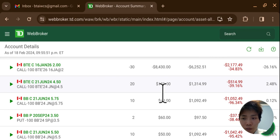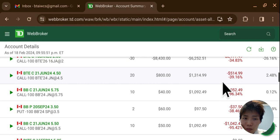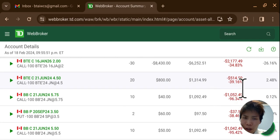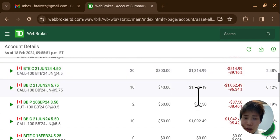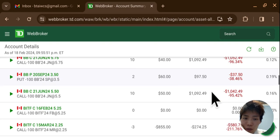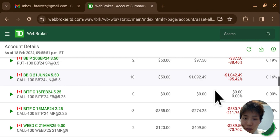And then these are the long calls. In the long run they're not worth this much. If BT hits 450, then I'll try to exit out for as little of a loss as possible. And then BB, BlackBerry's not really worth much.